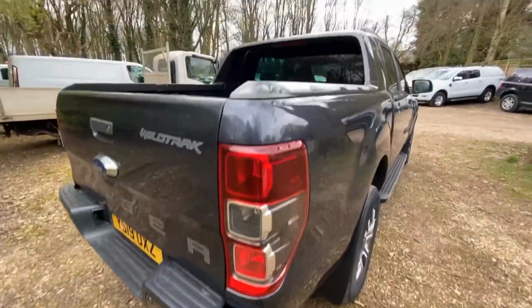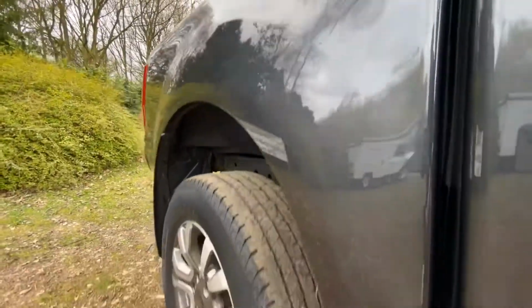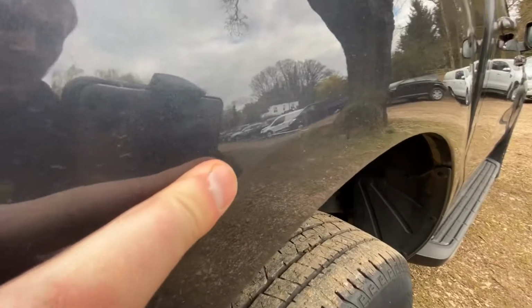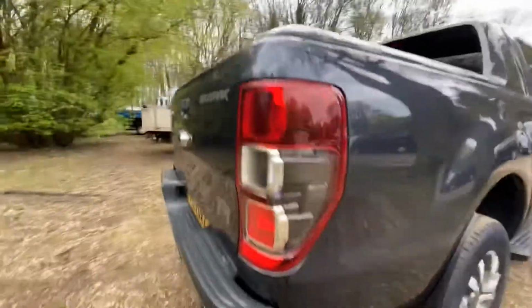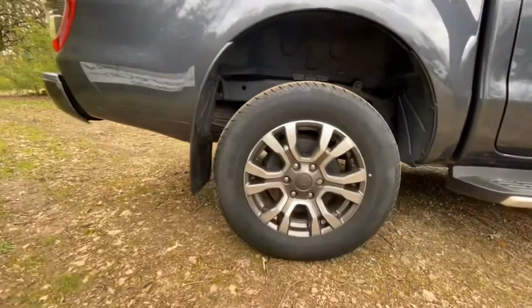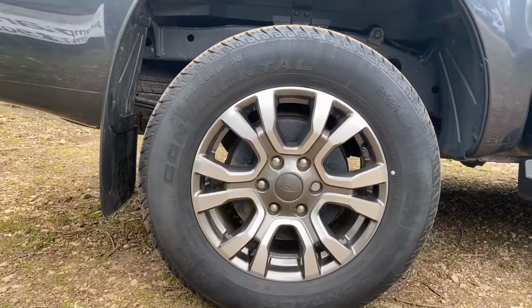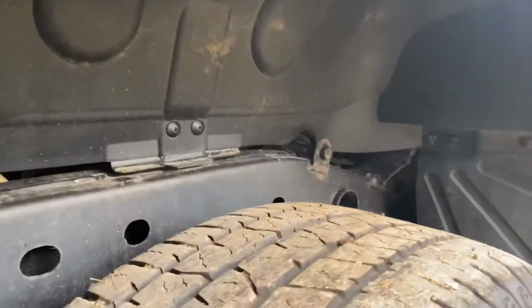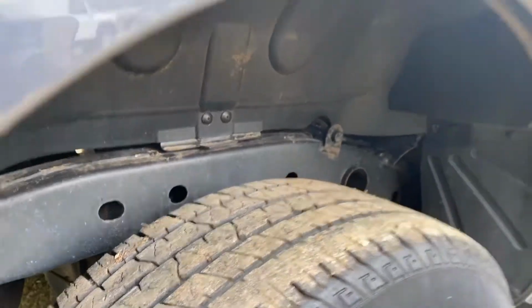So let's work our way down the driver's side quarter now. Great condition. Got a very light scratch there. You see that? There. Can't feel it on my finger. Driver's side rear wheel and tyre, wheel in good condition as you can see. Again, another matching Continental with about same tread, 7 or 8 mil.